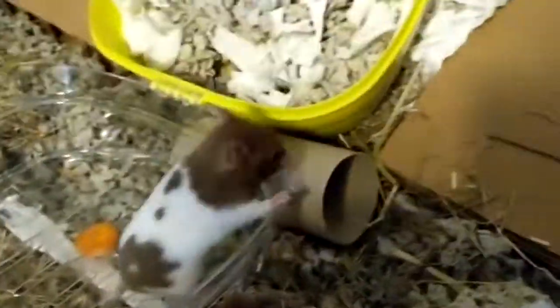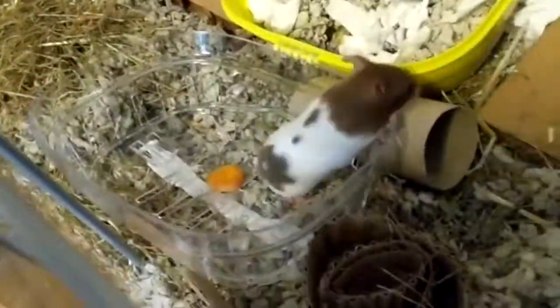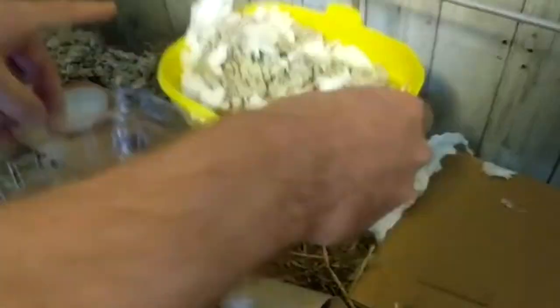She's absolutely lovely. Her name is Cornelia. She is named after the song Cornelia Street by Taylor Swift, which is one of my favourite Taylor Swift songs ever, and I just think it fits her so well because I think she's quite a fancy hamster.